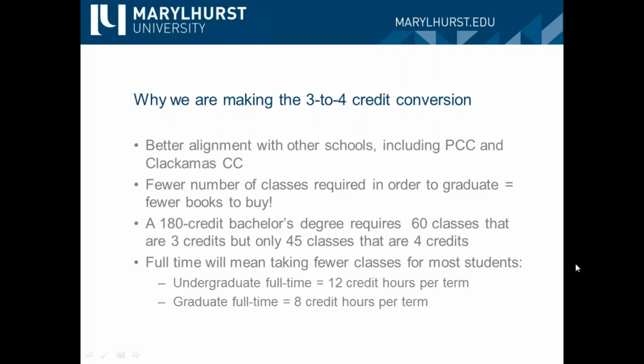And one of the other things to keep in mind, if you're an undergraduate student and you want to be full-time and you're using financial aid, full-time status means taking at least 12 credit hours. In a 3-credit hour system, that means you're taking 4 classes. In a 4-credit hour system, you're only taking 3 classes. So your brain only has to think about 3 different topics instead of 4 different topics. So it's a little bit easier to focus.